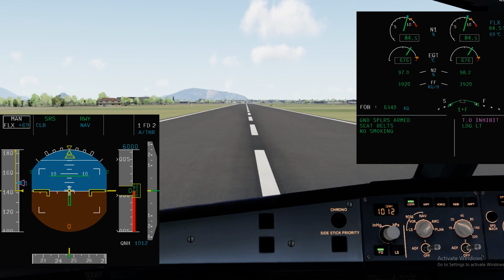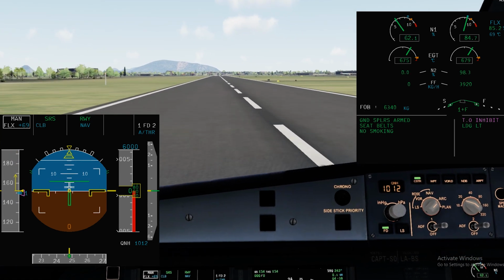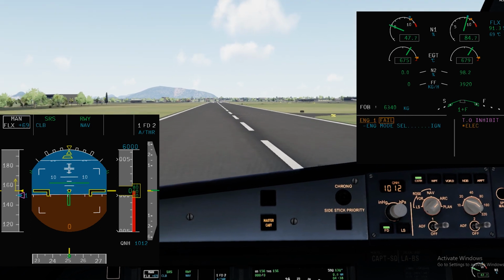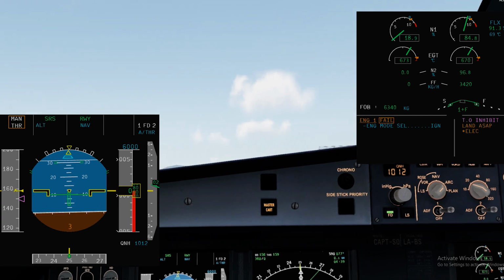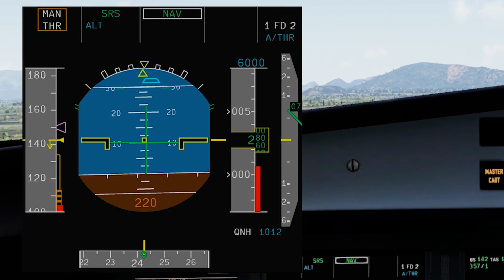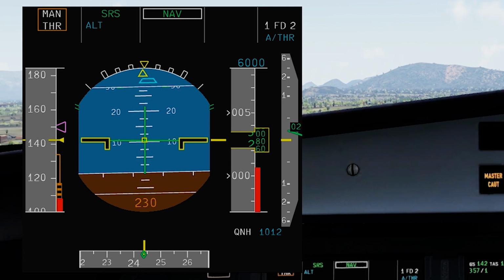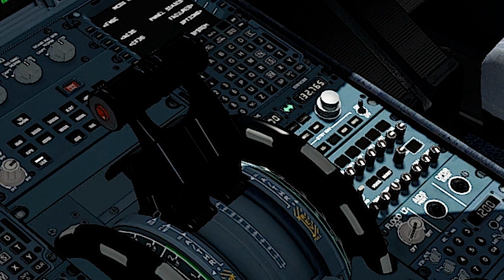So when the failure happens, the pilot monitoring will call out the failure. A good tip is to keep the plane on the center line by using the rudder pedals and then rotate the aircraft. Rotate to a pitch of 12.5 degrees, then follow SRS orders. You can set TOGA thrust if your aircraft is heavy.